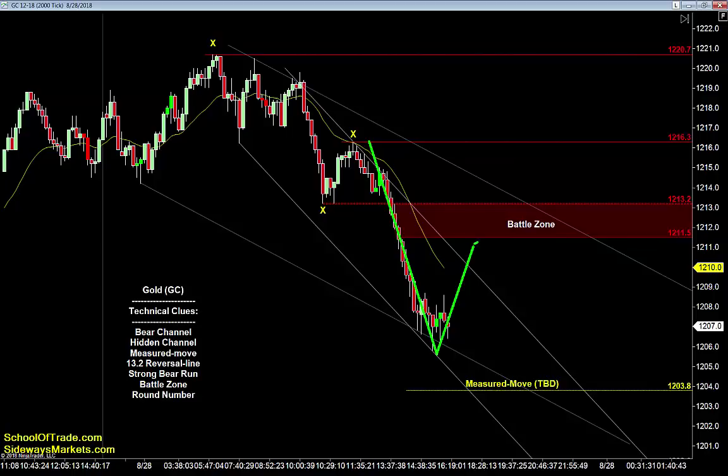Usually it's two legs and a retest of that low. So we know there are going to be lots of sellers waiting up at resistance levels to get short this market. Not a good idea to sell it now. It's too low to sell here. I want to sell up at levels of resistance. So let's find some levels of resistance.